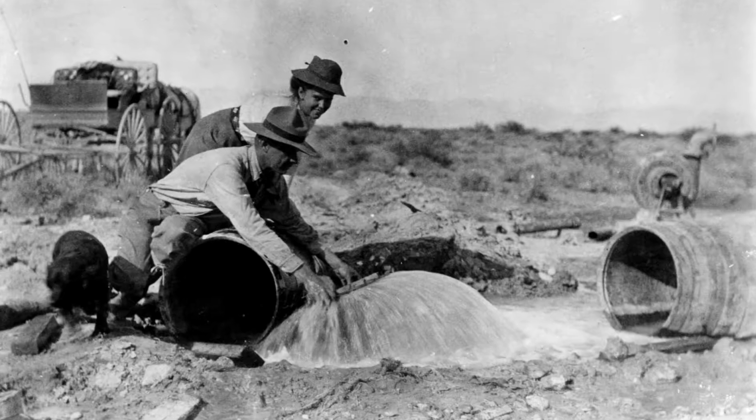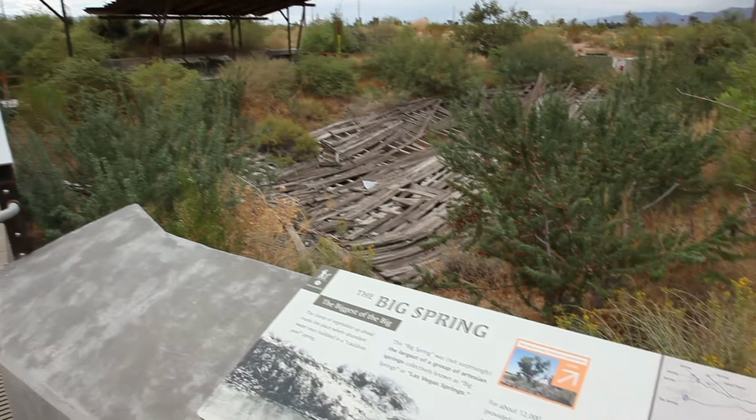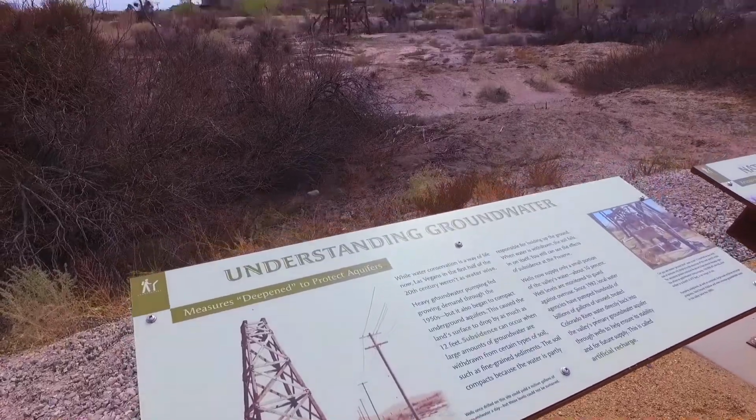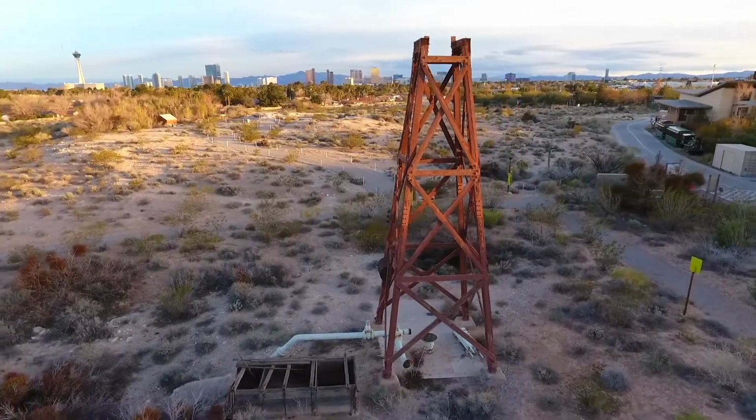We have all of this historic water infrastructure here at the Springs Preserve. It's the perfect place to tell the story about the history of that water infrastructure. And so we want to make sure that we're doing our job preserving that history and preserving these structures so we can tell these stories in the future.